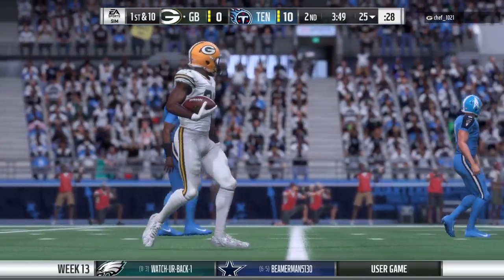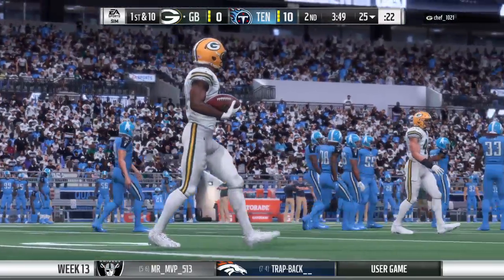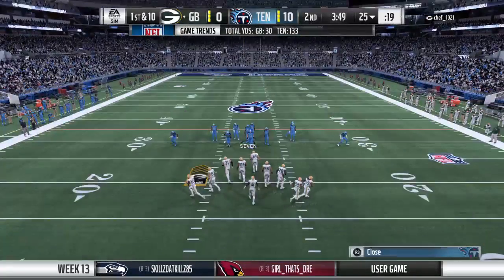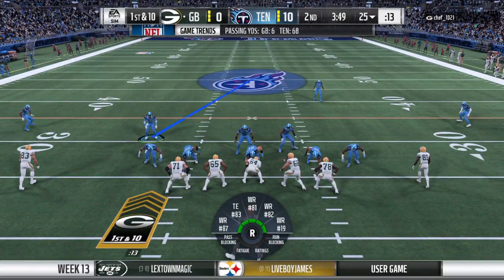And when you start off a game, you don't even think that's an issue, do you? But you go a drive, a second drive, no first down, that becomes an issue. Now you got to think about, okay, what type of play calling do I have to do to get us in a spot to pick that first one up? Defense really showing respect to the deep ball here, playing off the receivers.